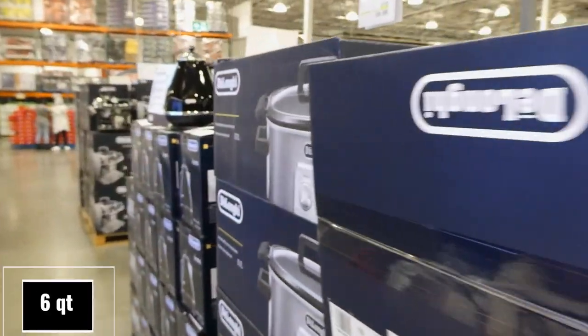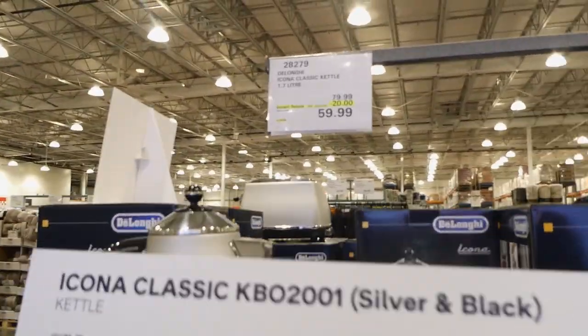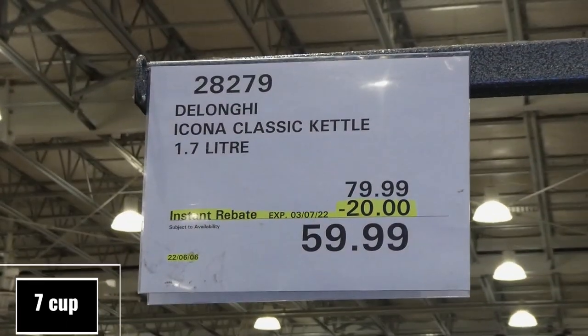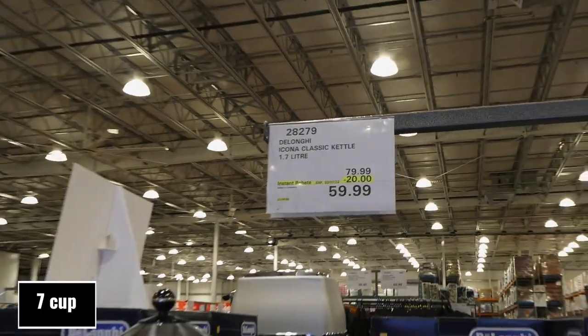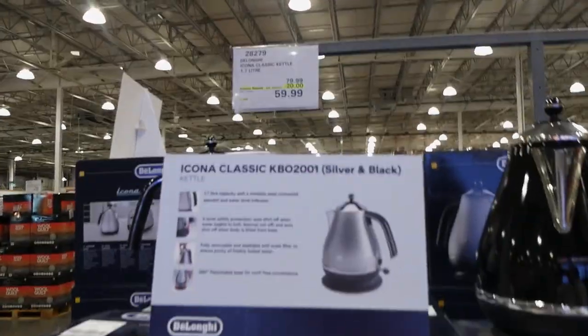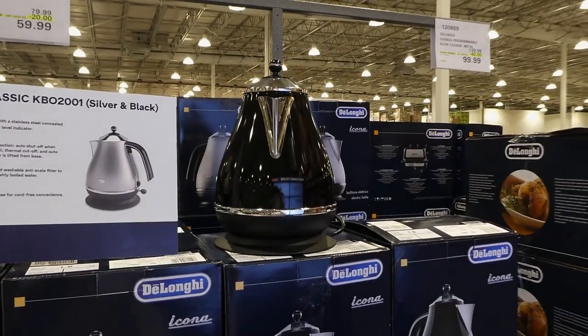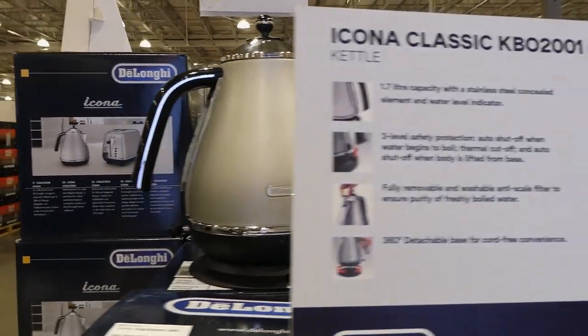And then the last one they have on sale is the kettle. So this is the DeLonghi Icona Classic Kettle. It's 1.7 liters, $20 off, down to $60. So all of these ones are on sale until the 3rd of July, just like the larger coffee machines. So you can see it here, it's in two colors. So it's in black, just like the toaster, or silver, so you can get a matching set.